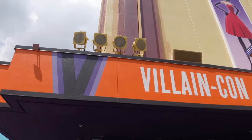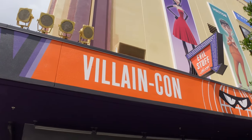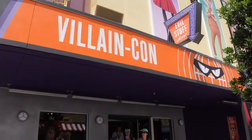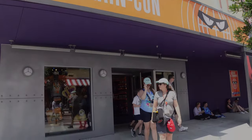it. But it's not just these that are open, as the new Evil Stuff gift shop is actually open, and I want to check out the new merch, because I'm really excited for the merch for Villain-Con, and from what I've seen online, it looks pretty cool.